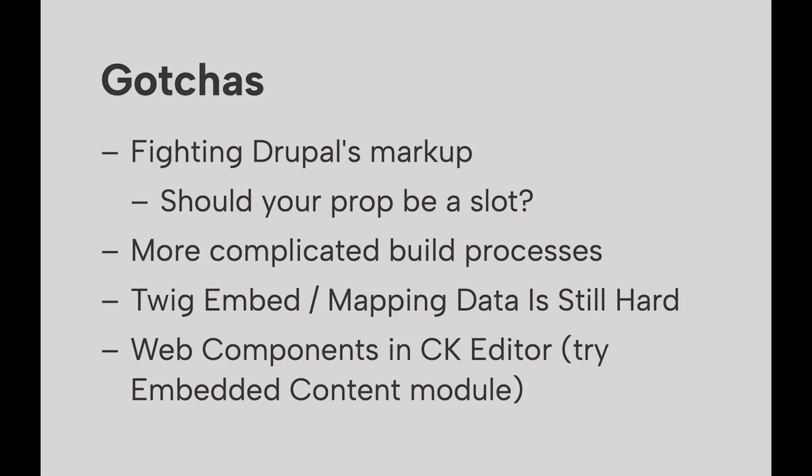And this is more of a me thing, but because we used a custom element for the JavaScript piece of this, because we wrap the component in a custom element, it's actually hard to use custom elements in CKEditor because of text formats. It doesn't allow it. So that's something to be mindful of if that's important to what you're doing. There is a module, Embedded Content. I actually haven't had a chance to play around with it, but it seems like it could solve the problem there and allow you to work around that and embed a custom element in CKEditor. So worth looking at.